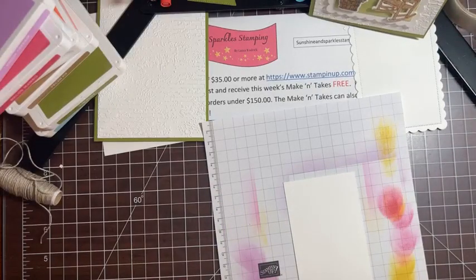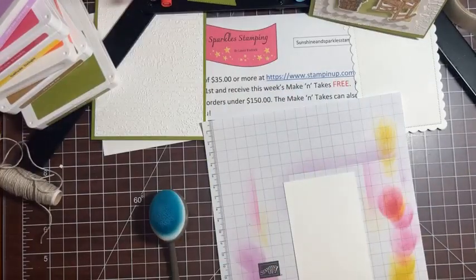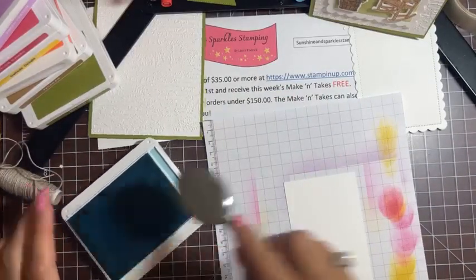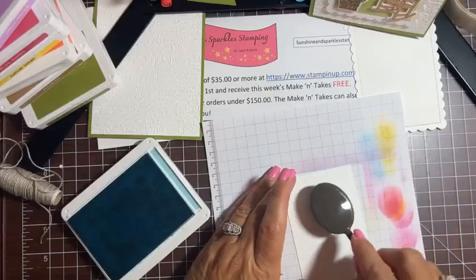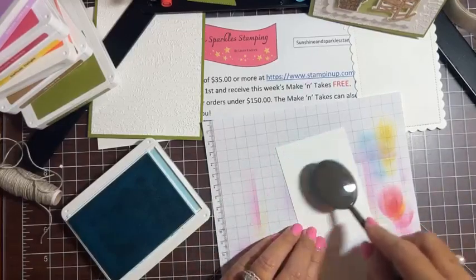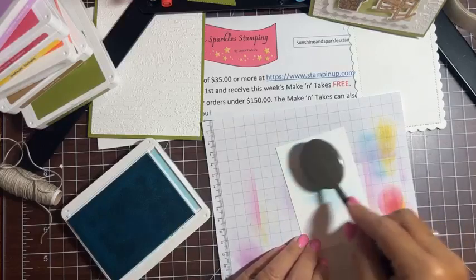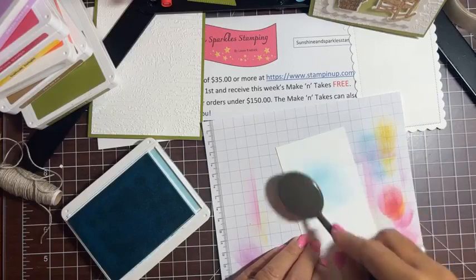So let me get out the Balmy Blue, and we'll just do a little bit of background. And like I said, I'm just going to start kind of in a circle and just kind of want to have a little bit of a circle background. That's it. Pretty light, not too dark.